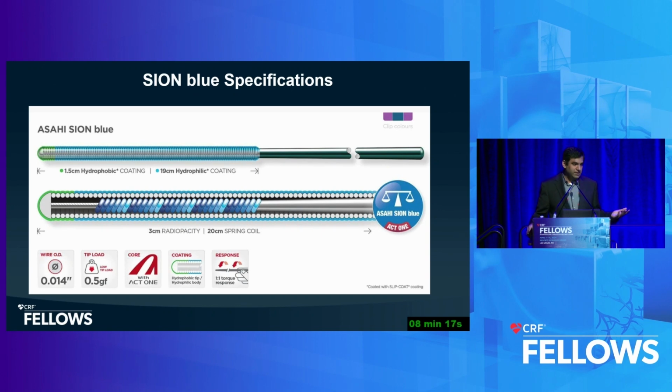And as Dr. Parikh mentioned, ACT1 technology is the unique feature of Asahi wires. If you don't remember anything from this talk, just remember that ACT1 actually makes Asahi wires more torqueable, more durable, and they get the job done. And this is the only time you want a one in front of ACT. Otherwise, if you see a one in front of ACT, your IV line is not working.